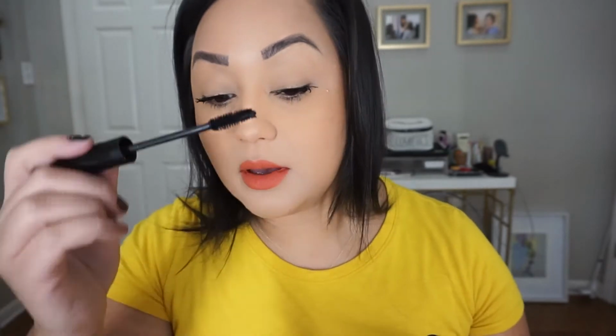For my mascara, I'm using the Laura Mercier Caviar Mascara. Let me tell you guys, I've had this for a while, and it is still going strong. Since it is old mascara, I do like it, but I know that it wasn't a mascara that I was completely in love with, which is why I've had it for so long. So this isn't a mascara that I would repurchase.